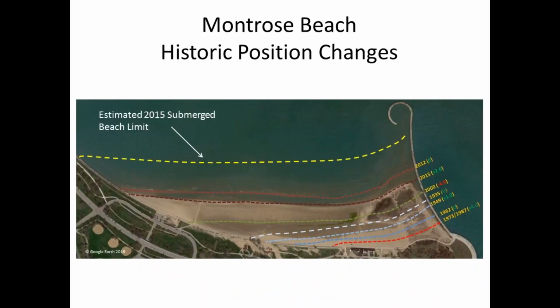And this is just another way of looking at it. So the historic evolution of the beach kind of meandered from here to here, from 1933 to 1988. And from 88 forward, it went from here all the way to here, and recently backed up a little bit with the higher lake levels.